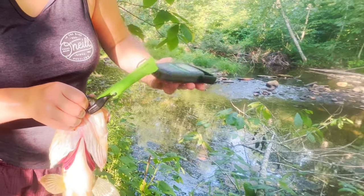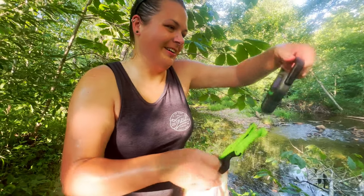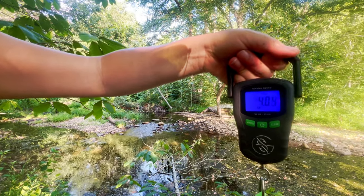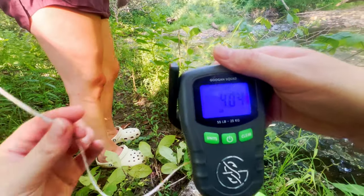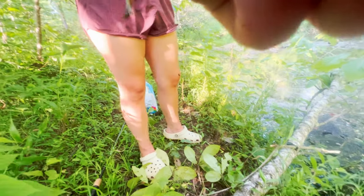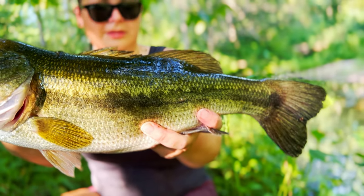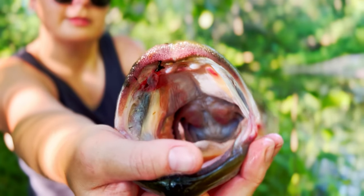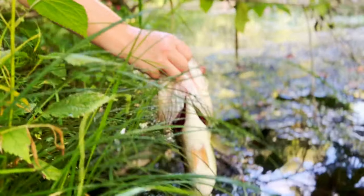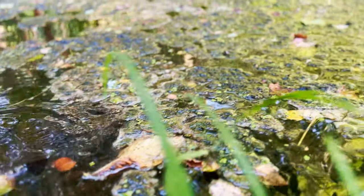Yes, the giant we came for. Happy. Yes, girl. She fought you really hard, too. 4.04. 21 inches long, 4.4 pounds, guys. All right, we gotta get a picture and get this baby back in the water on such a hot day. Y'all, what a beautiful fish. And this is why you get out in 100 degree days to catch monsters like this. Awesome job. Good job. It was a good catch.